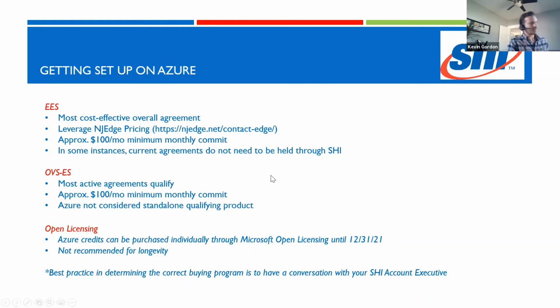So best practice in really determining which licensing program to take would be to jump on a call with your SHI account executive and one of our Microsoft licensing executives. They can review all of your purchase history on the different types of agreements that you've had over the last decade or so, and we can take a look into what's best going to fit your organization. And most of the time, let's say 9 times out of 10, we'll present you with 2 or 3 different options to go over with your team and see what works best.